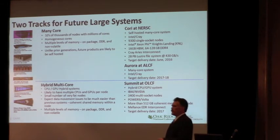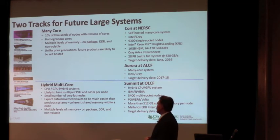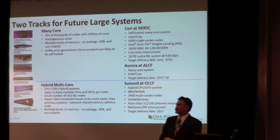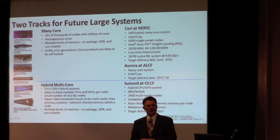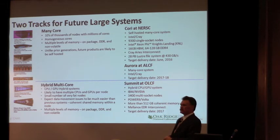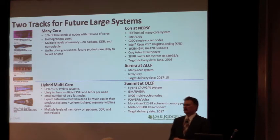We see two tracks on the way to exascale currently. One is the many core track, and my friends will talk about Cori, and they will talk about Aurora, which are in that track. We are in the hybrid multi-core track with Summit, and I just went through the set of characteristics that I can mention for Summit.